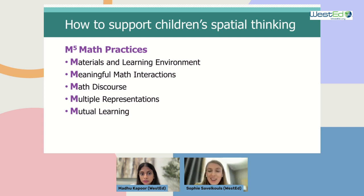M to the 5th is called that way because there's really 5 M's in this framework: materials and learning environment, meaningful math interactions, math discourse, multiple representations, and mutual learning. So these 5 components can help educators as they think about how to set up learning experiences for children that are mathematically rich, and that allow them to continue to develop spatial thinking skills.